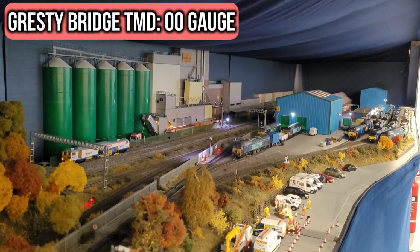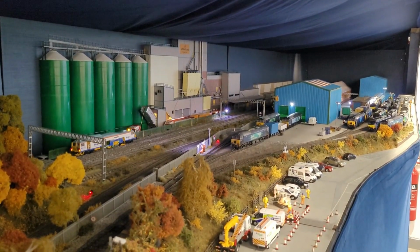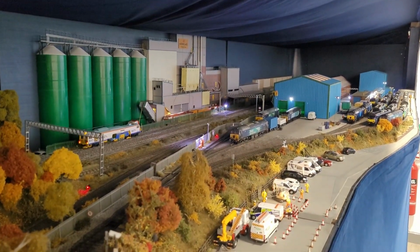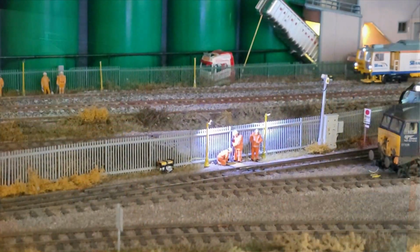Gressley Bridge. This double-O gauge layout is based on the Direct Rail Services Gresty Bridge in Crewe, between Crewe and Nantwich. The layout attempts to capture the look and feel of the modern day operation. It was originally designed by Chris Fordham, but is currently operated by Mark Davis.